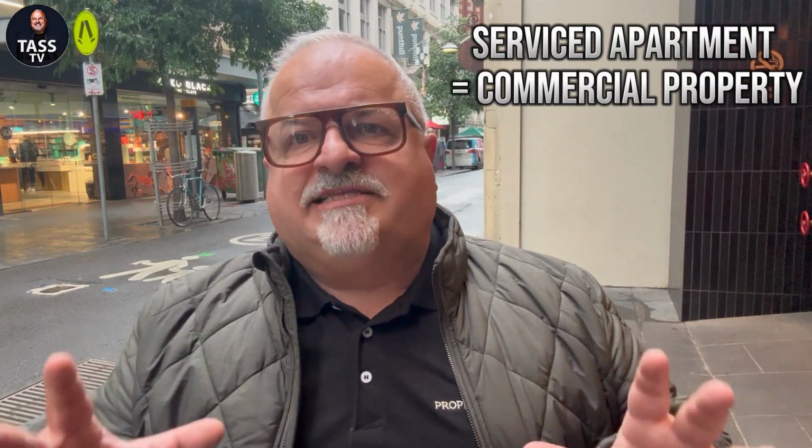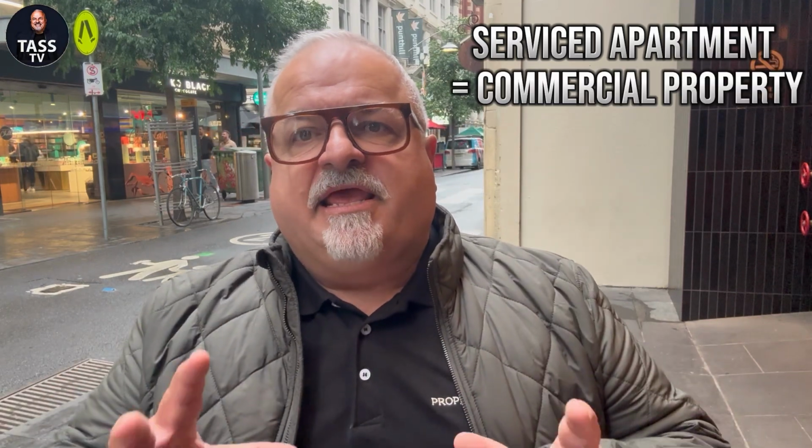However, with a service department, what we're effectively buying is a lease or a cash flow. So for all intents and purposes, it's a commercial property that we're buying. There are different types of service departments throughout Melbourne, but the one I want to talk about is Clyde House. Clyde House was built in 1915. Around the early 80s, it was converted into 55 service departments with ground floor shops, as I've stated. And about 20 years ago, I bought one of the apartments on level 4, just a one-bedroom unit, around about 30 square metres.